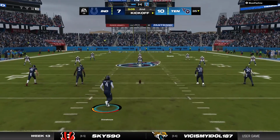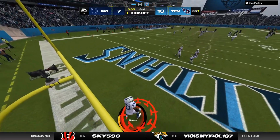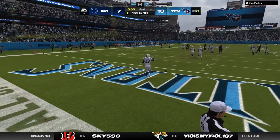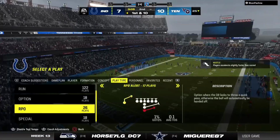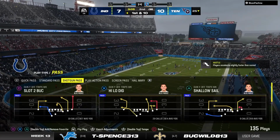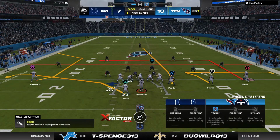The kickoff team on the field now as they will send this one away. And he'll very wisely take a knee here as they'll bring this one out to the 25 on the touchback. The Indy offense at the line and set to go.